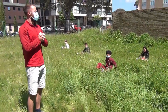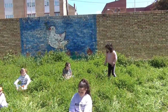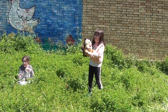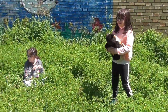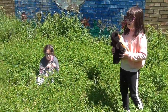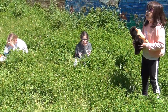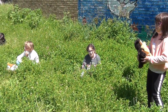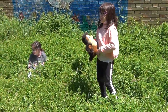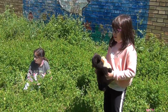Let's see. Sara, can you tell us something about your animal? It is an owl. All right, and where does the owl live? It lives in the forest. And what has it got? It has got two wings and a beak. Okay. And what hasn't it got? It hasn't got teeth, right?